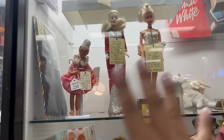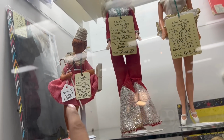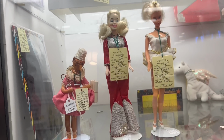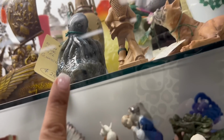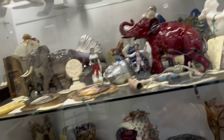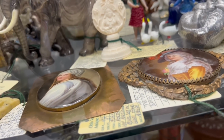Okay, so I'm not like a big doll person, but there's a couple things here. The Champs-Élysées French doll is amazing. The glare is kind of bad, but the Dolly Parton, so good. I was looking at the Joe St. Clair Cupid, and then this caught my eye. This octopus thing is so unusual. It's like a carved stone. And I love these, what appear to be French portraits. So pretty.